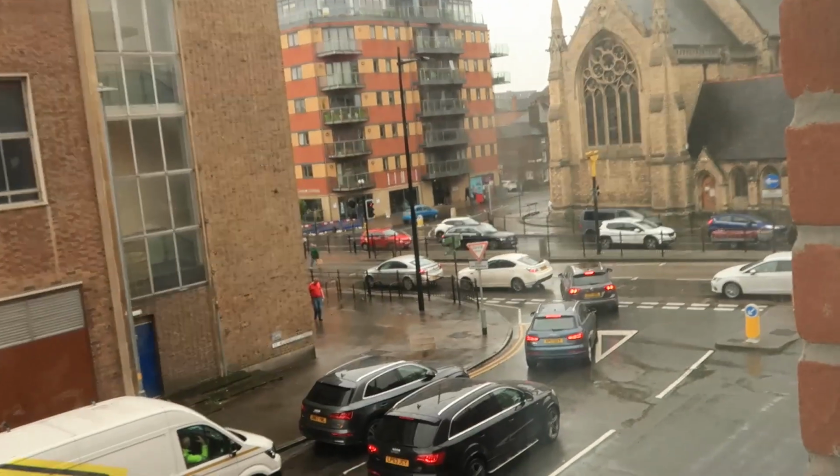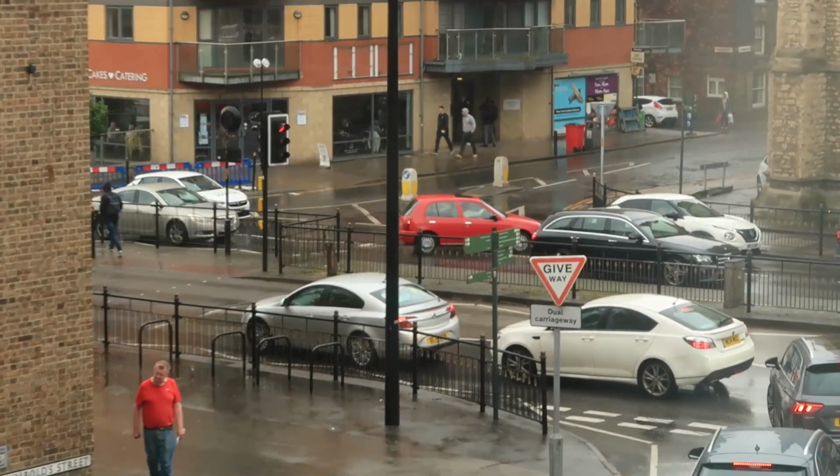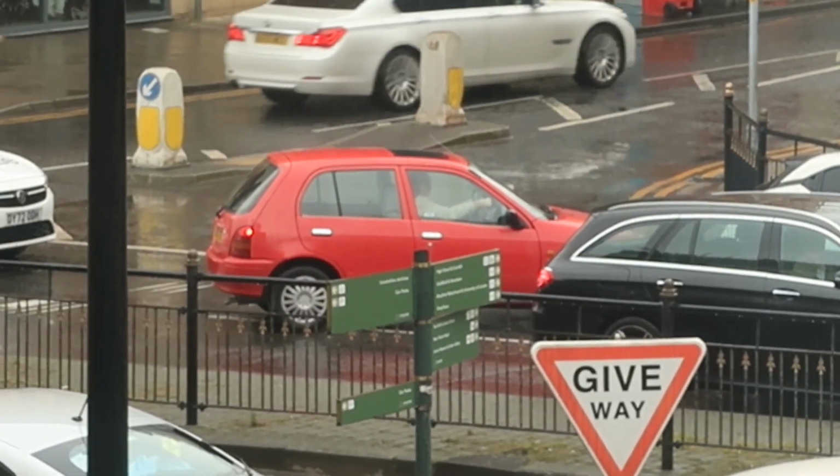In the meantime, going back over to here, we've also got ourselves quite a fair few cars, a lot of raindrops, and I think that might be a Toyota Starlet. I'm not too sure on that one, but I also don't know what it's doing.